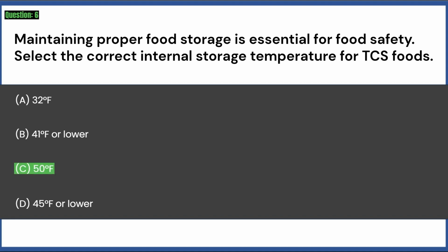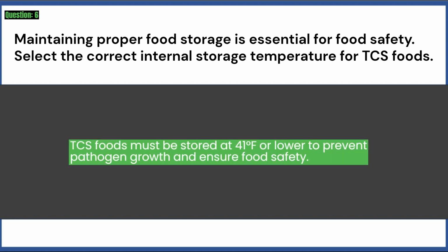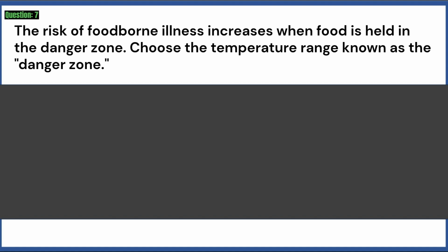Answer: B. TCS foods must be stored at 41 degrees Fahrenheit or lower to prevent pathogen growth and ensure food safety. The risk of foodborne illness increases when food is held in the danger zone.